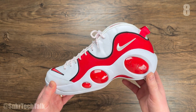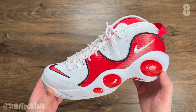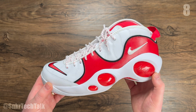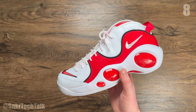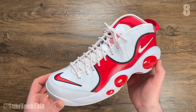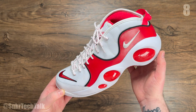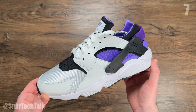They did release a few other colorways, but the white and reds are the ones that I went after, and I actually got these for like 35 or 40% off as well here in Canada. So I believe I paid around $140. For the number 8 spot on my top 10 list for 2022 is the Zoom Flight 95 in the white and red colorway. Coming in at number 7, you do have the Huarache in the purple punch colorway.